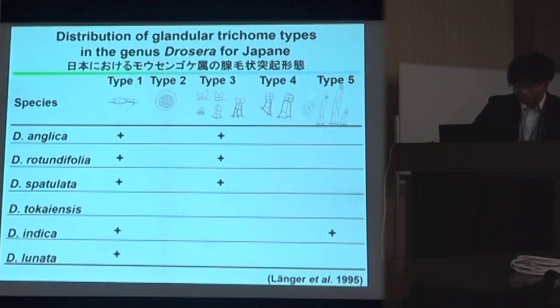For this purpose, they used 52 species of the genus Drosera for the purpose of identifying ecologically important species from dry and cut leaf. The rotundifolia and their relatives are reported to have type 1 and type 3. This is a list of the typing of six of these species native to Japan. The Japanese species, including the tokaiensis, have not been examined.